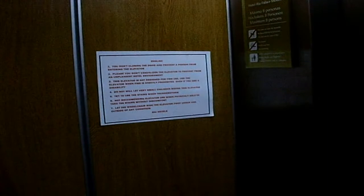But yes, quite a nice elevator. Love the sign.